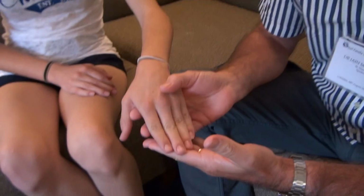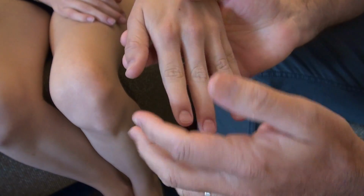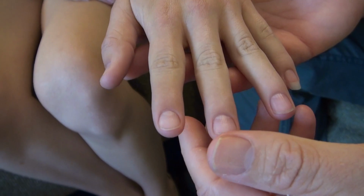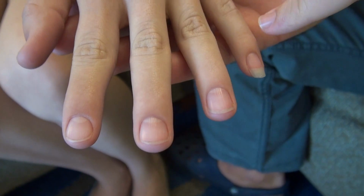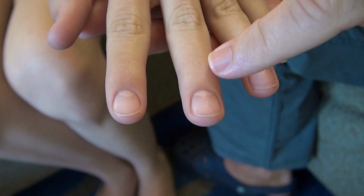And so we'll start with looking at fairly moderately affected fingernails and show those here. As you can see in this case, the nails are present on all fingers and the thumb as well. But what you can see here is the absence of creases over the distal joint, how this joint is very smooth.